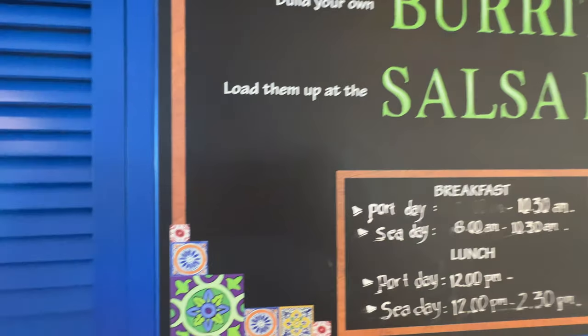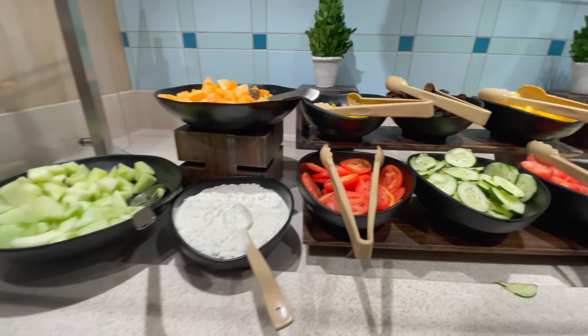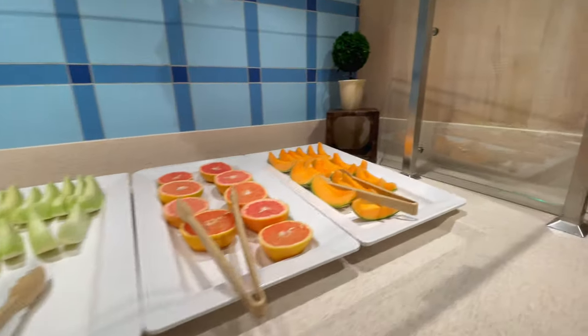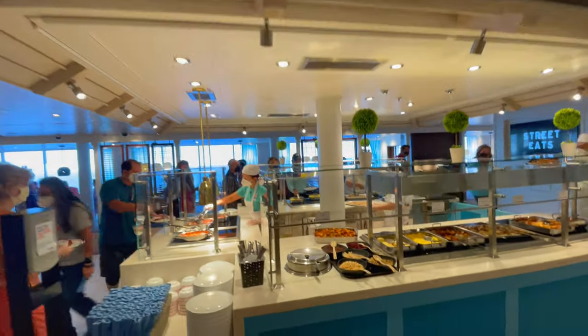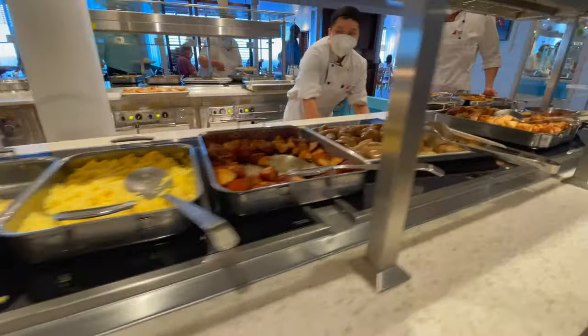You've got your tacos, burritos, salsa bar. And of course, you have the Lido deck up there with the classic buffet. And we went there every morning for breakfast. It was fantastic. But they served lunch and dinner. And this is a go-to, not far away from the pool and all the activities.